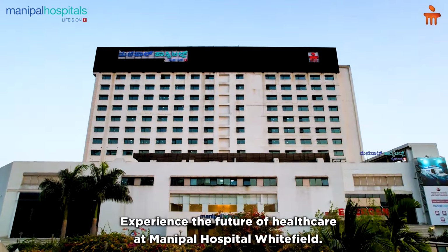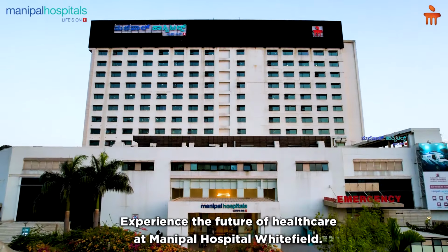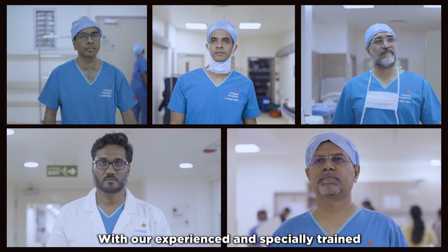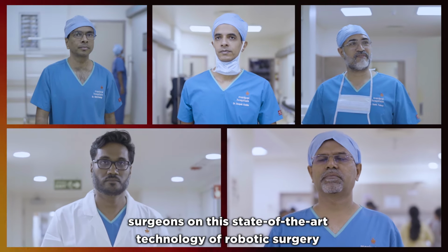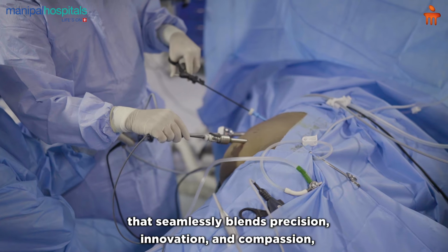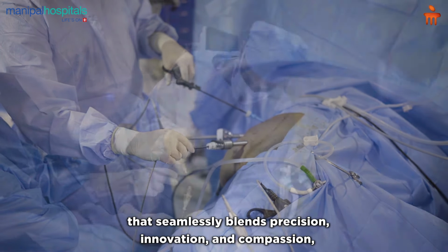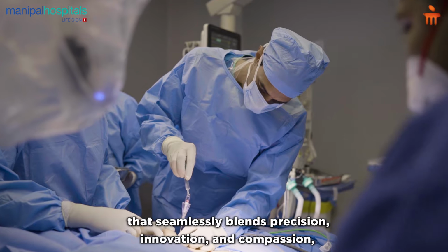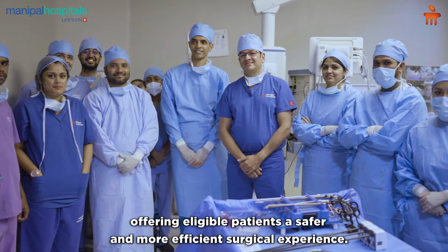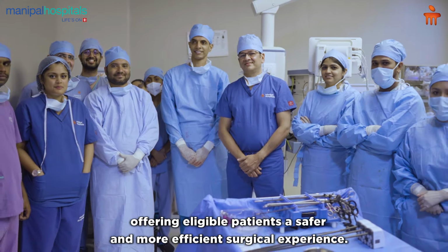Experience the future of healthcare at Manipal Hospital Whitefield with our experienced and specially trained surgeons on this state-of-the-art technology of robotic surgery that seamlessly blends precision, innovation, and compassion, offering eligible patients a safer and more efficient surgical experience.